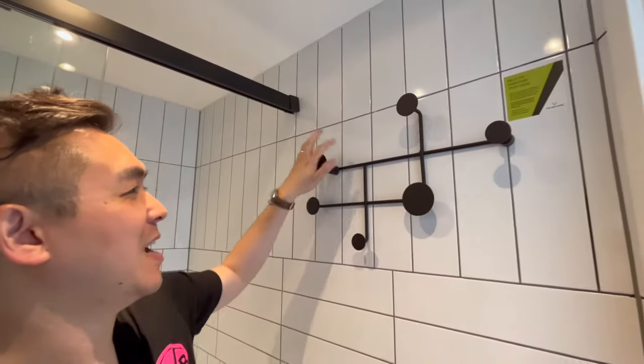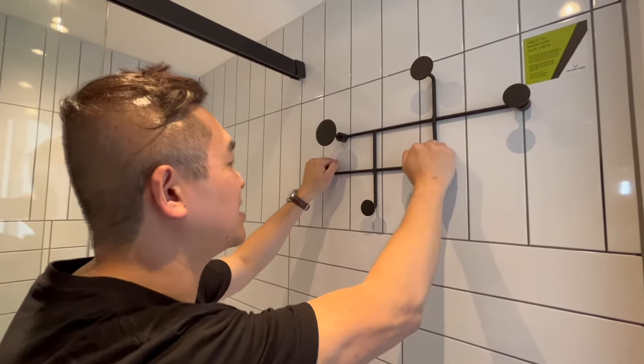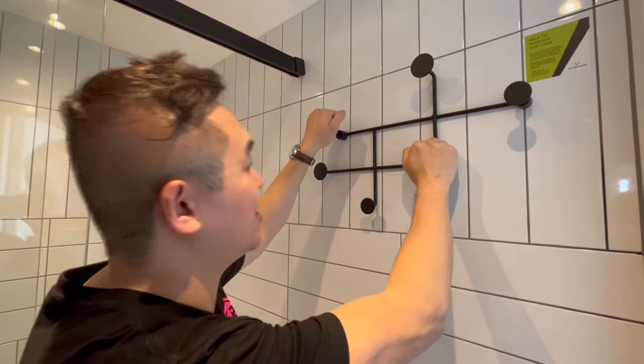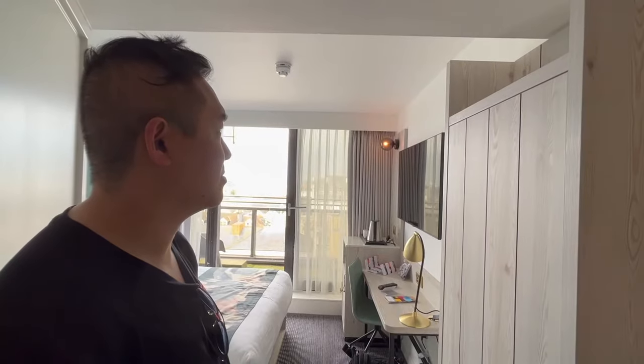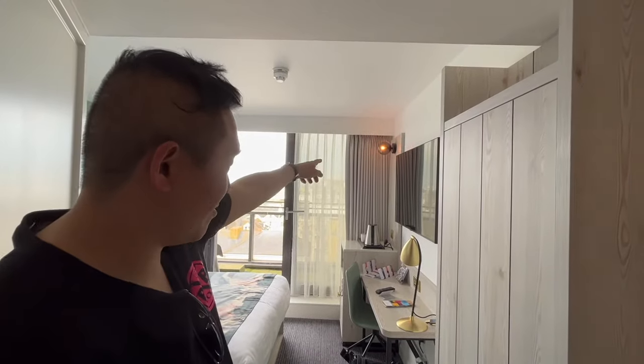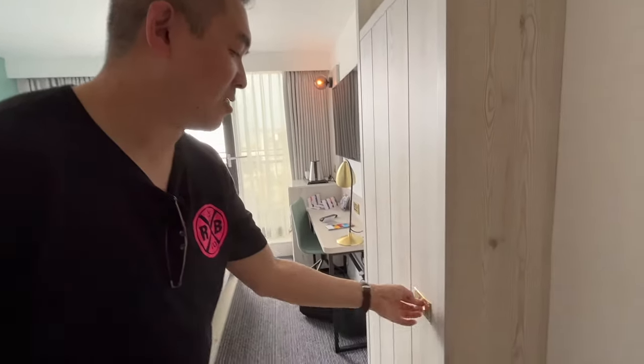Oh, I spotted this before, and I think it's good to have these hooks, which aren't that distracting, but you do know that it's there so that you can hang up your towel after each shower usage. Look at the light over there. It's quite bright, is it? Now what's in here?